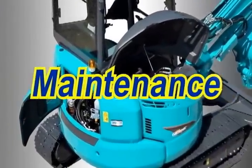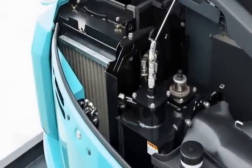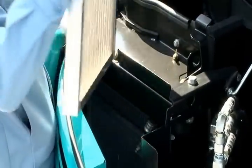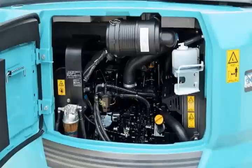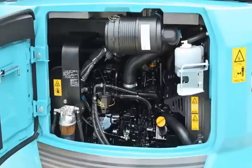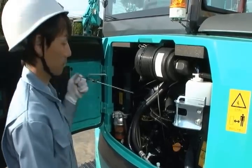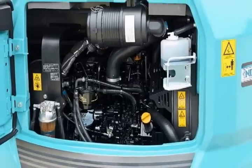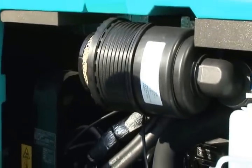Daily maintenance checks of the cooling system can be done much more quickly than before. Daily maintenance of the cooling system consists of simply removing the filter and cleaning it with blown air. All fuel filters and other components that require maintenance are easy to see, access, and change. The status of the engine oil, radiator, and cooling water can be checked quickly and easily. The air filter can be changed without difficulty.